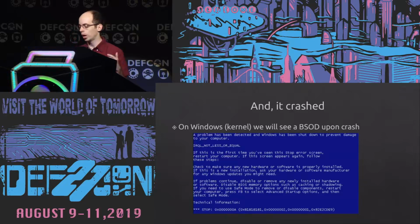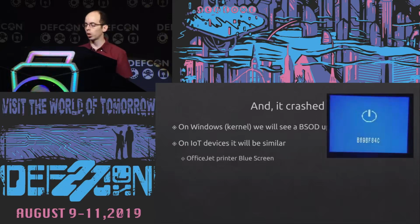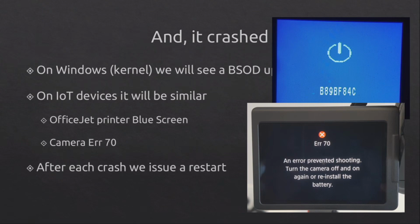Up until now, I had the fax research from last year, where we had a screen for the printer, and now we have a screen for the camera itself. So it really does look the same. On an OfficeJet printer, you have a blue screen on the screen of the printer, and on the camera, you have error 70. Sometimes you get error 80, which I don't know what it means, but error 70 is what you usually get. And after you get the error, you need to reboot the camera. Sometimes it means you have to plug off the battery and reinsert it. But that's quite straightforward. However, we didn't have enough luck in our research. For some reason, the camera usually hangs instead of crashing.